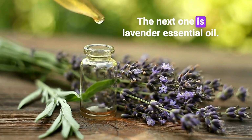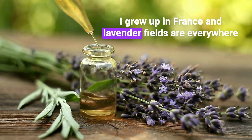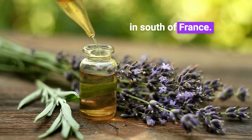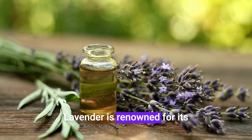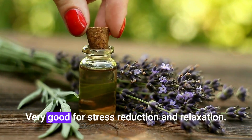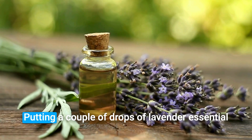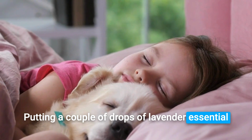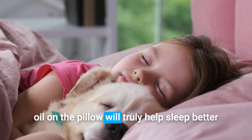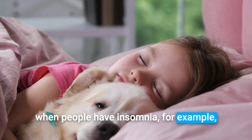The next one is lavender essential oil. I grew up in France and lavender fields are everywhere in the south of France. Lavender is renowned for its calming, soothing aroma and effects. Very good for stress reduction and relaxation. It improves sleep. Putting a couple of drops of lavender essential oil on the pillow will truly help sleep better when people have insomnia, for example.